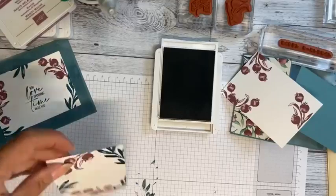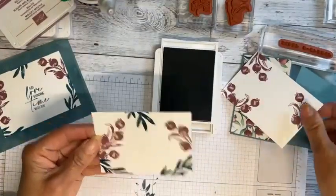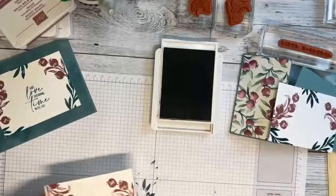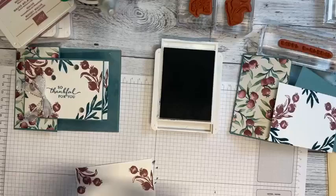There's really no right or wrong way of how you stamp this, but you kind of just want it to look like it's blending, or coming off the paper a little bit. You just don't want to stamp the whole thing on.